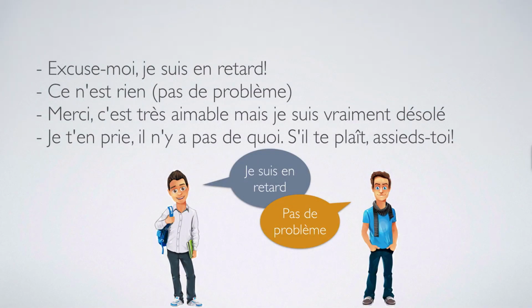And our conversation. We are going now to say it sentence after sentence, if you want to repeat each sentence with me, the way we speak in France. So the first one, let's start. Excuse-moi, je suis en retard. C'est rien, pas de problème.